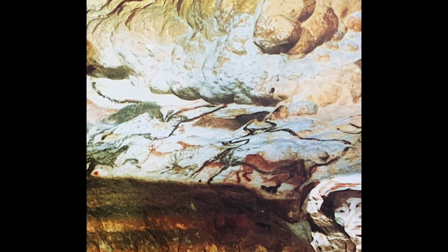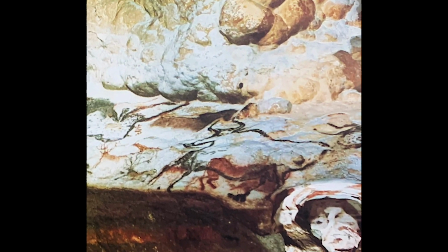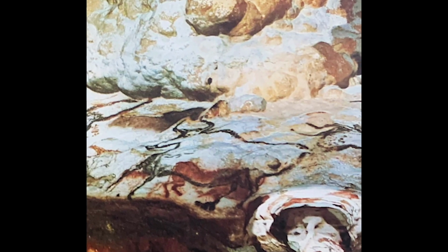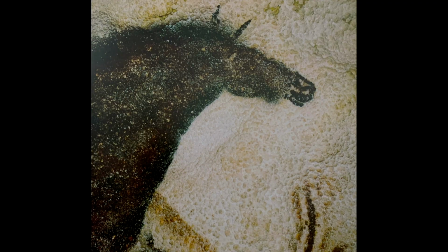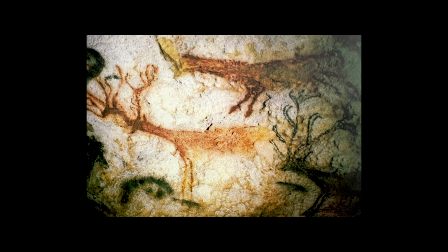The paint used to draw these animals was a mixture of different colorful minerals, charcoal, animal fat, and cave water. The types of animals seen in the cave paintings include oxen, horses, reindeer, bison, and red deer.